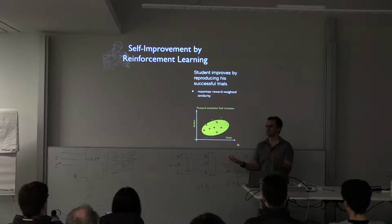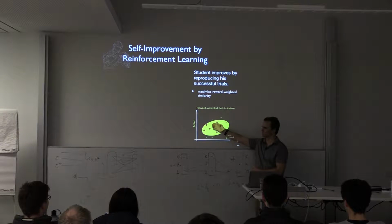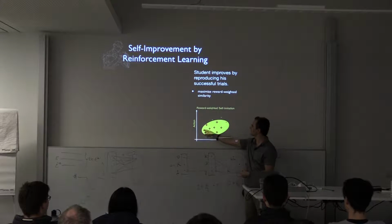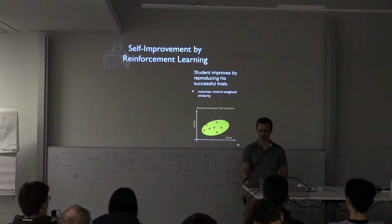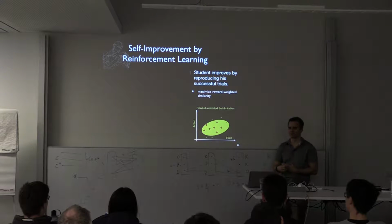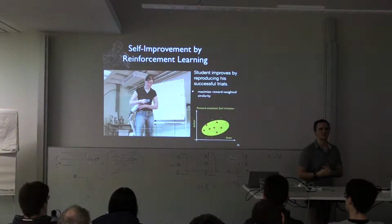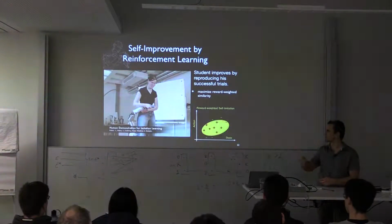University studies or a PhD are also good examples, since in the end, if you could learn everything from imitation, you wouldn't need all these pesky experiments and trial and error learning. So quite clearly, we need reinforcement learning, so trying to figure out how to reproduce only the good examples, or focus on the good examples. For that, we of course start, just like a good tennis student, from the demonstration.